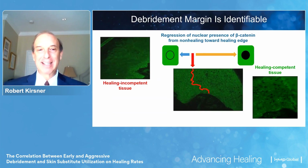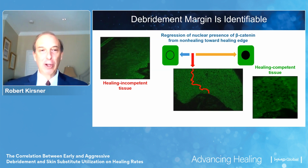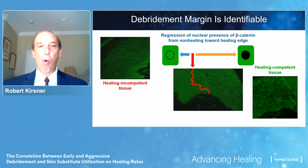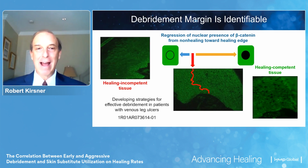Now, looking at beta-catenin, because in one hand, it's in the nucleus, so the cell looks completely opaque, and in the other, it's in the cytoplasm where the nucleus is clear, so it has like a halo look. You see here on the left, the cells are completely opaque. They have nuclear expression of beta-catenin, which is a healing incompetent or non-healing presentation. But if you had a molecular scalpel, you could cut away right where it changes and get to healing competent tissue. And that's really the point of debriding the edge. You want to get to the healing competent tissue so the wound can, in fact, have a chance to heal.